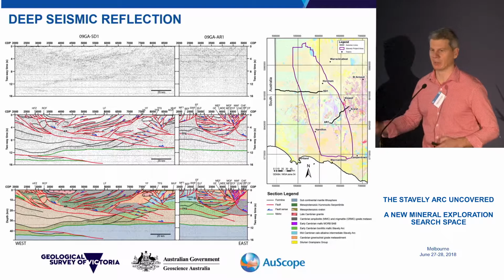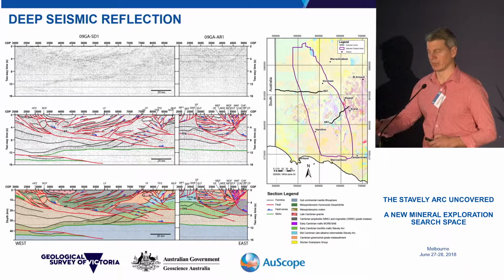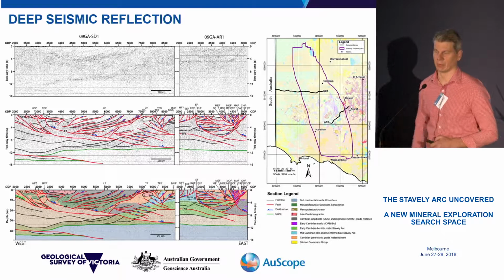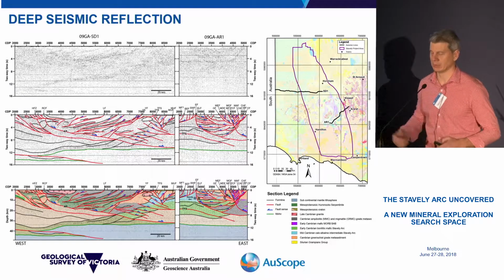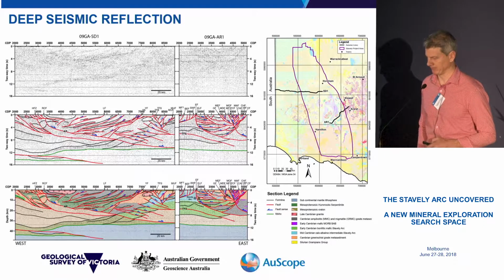And of course, we followed it up with close-spaced gravity, so 200-metre stations, if I remember correctly, across this line, and later on with MT. That was with the seismic lines, but Victoria also had the advantage of having the AusLAMP array, which is a national magnetotellurics project that covers all of Australia. Victoria was first cab off the rank, and it's all done.